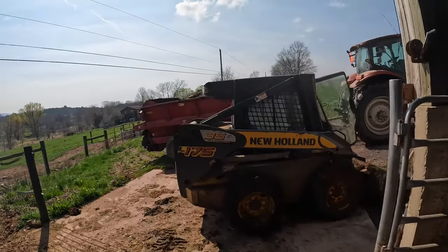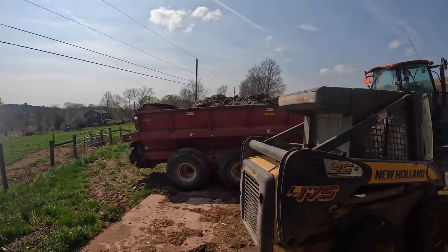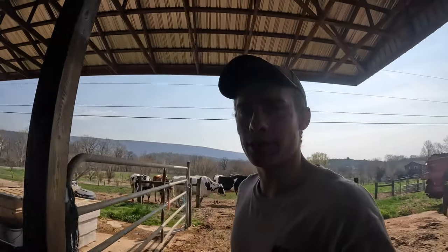Didn't all fit in the spreader, but it's wet, so you don't want to put too much in or it'll slosh around. I don't want to be losing any on the road and have to go scrape it up. So a smaller load's okay sometimes.